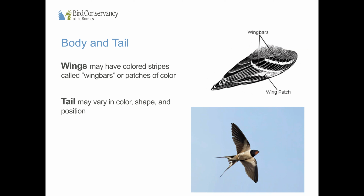And then their tail. Birds have a whole bunch of different shapes of tails. They can be long or short. They can be rounded or forked. They can be lighter or darker than the rest of the body. As we can see with this bird flying in this picture, we call this a swallowtail, and that's a great identifying mark for that bird. If anyone knows when I show these pictures what that bird is, feel free to type it into the chat window. We like to see people identifying birds, even if they're just pictures.